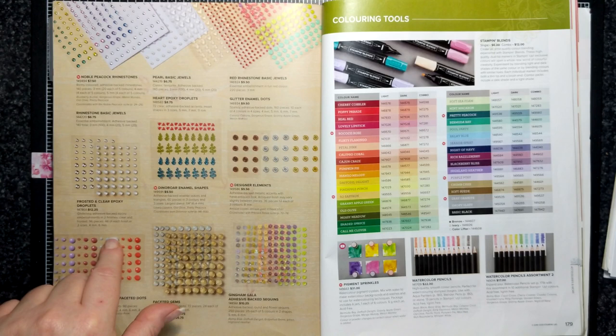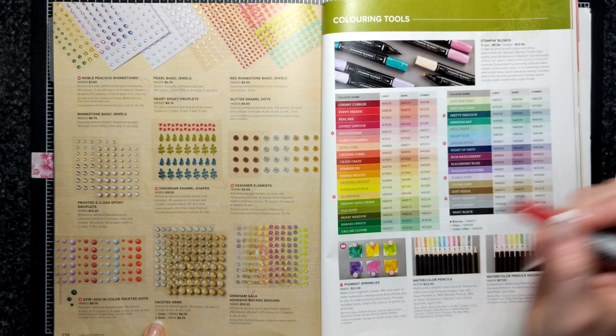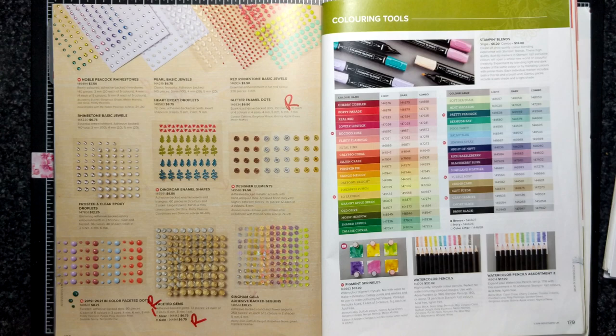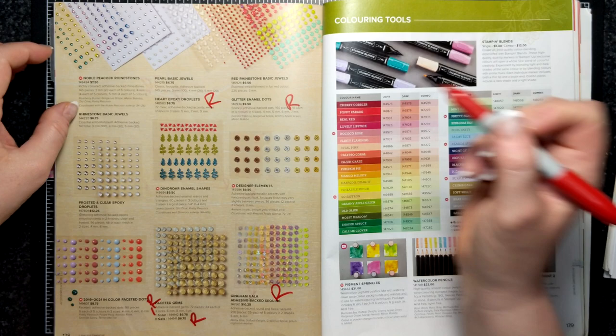178. Okay, this is where it's going to get ugly, folks. The Gold Faceted Gems. Let's see here. Gold, retired. The Clear Faceted Gems. So these two guys, gone. Glitter Enamel Dots. These guys. Those are sad. Huh, I really like those. Gingham Gala Adhesive Backed. Oh, here we go. These guys. The Heart Epoxy Droplets. This is what hurts here. The Noble Peacock.